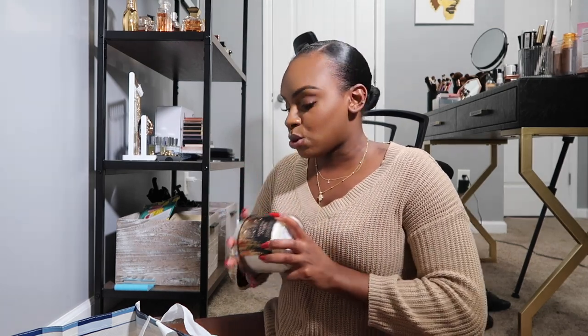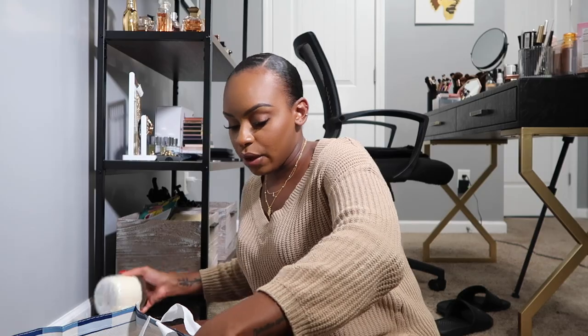If you go into Bath & Body Works, smell Into the Night. I'm pretty sure a lot of people have this as a body spray or a body lotion. If you like this, try it out in a candle because it's fire. I cannot wait to burn this in the house. It smells so good. So I actually got two of those.